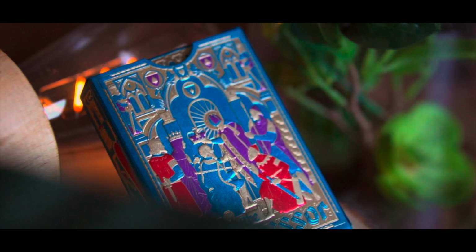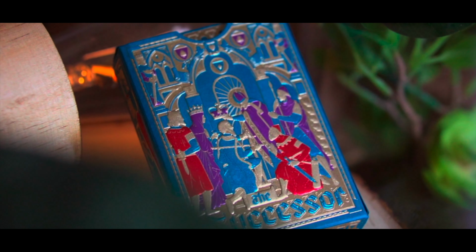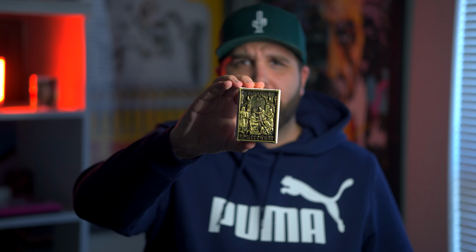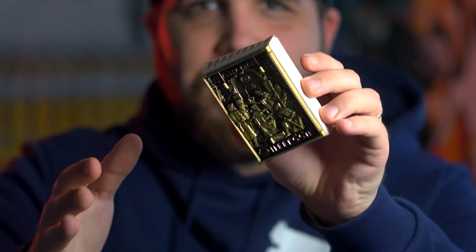The attention to detail on the tuck boxes is truly masterful, and this is something that photographs well and something that you can just take out and adore without even taking the cards out of the box. Look at the box that these came in. That's a metal plate, like a metal plate attached to the box. It doesn't come off.